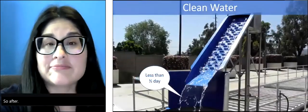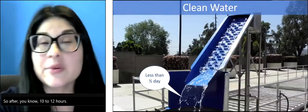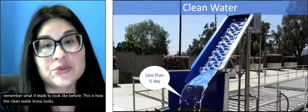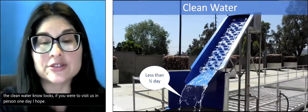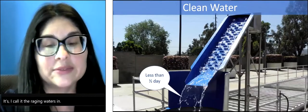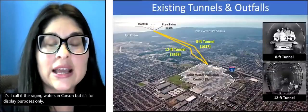So after 10 to 12 hours, you remember what it used to look like before? This is how the clean water now looks. If you were to visit us in person one day, I hope you could touch it. I call it the ranging waters in Carson, but it's for display purposes only.